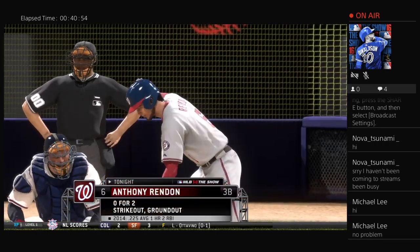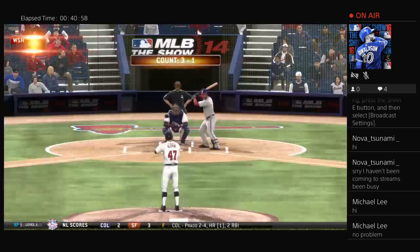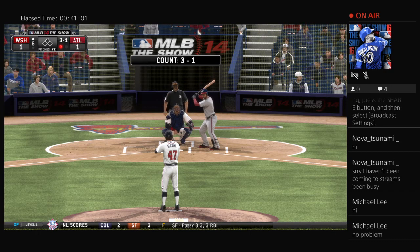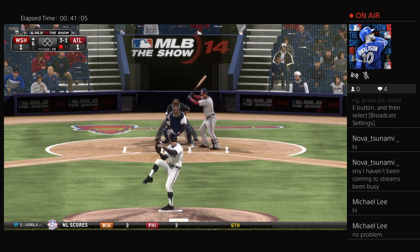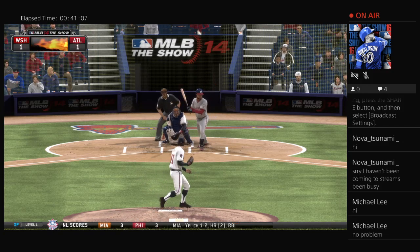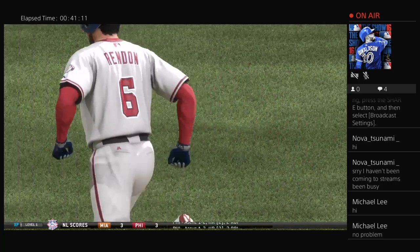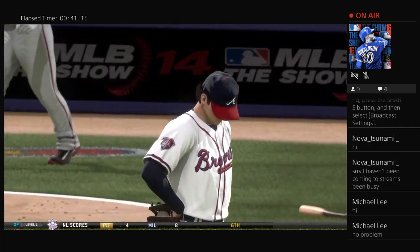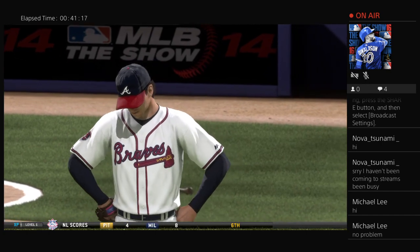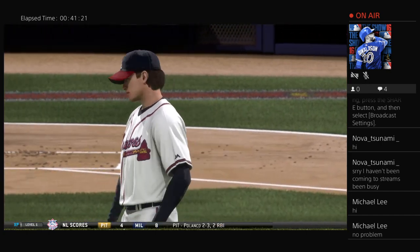Anthony Rendon will try it again. He's grounded out and struck out in two trips. The 3-1. And a fastball misses there, ball four. And sometimes, you just got to learn that harder isn't always better. You've got to be able to dial that fastball down a few miles an hour and make sure you keep it in the strike zone.